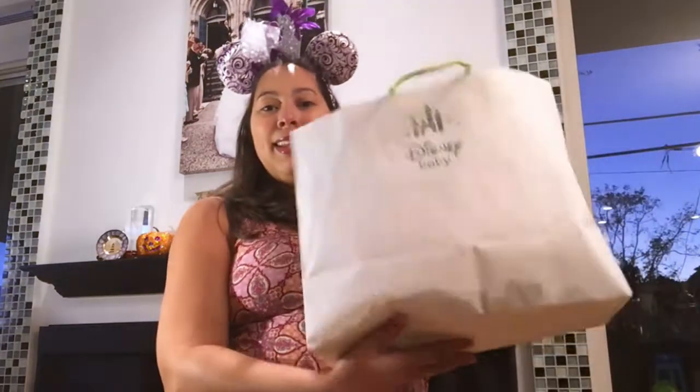And last but not least, I went to the Disney Baby store. There's only one retail location in the entire country. It's located in Glendale, California. So if you ever have a chance to go there, do so.